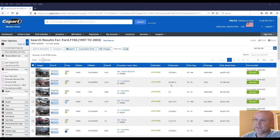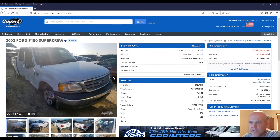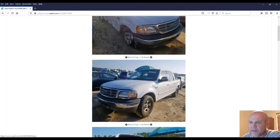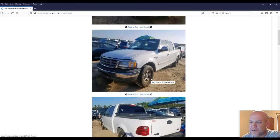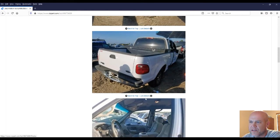So let's just scroll through some of these. Nothing too interesting here. Well, here's one. 120,000, 2002. Interesting. Let's take a look at it. All right. So this one's obviously been hit real hard. It's too bad because it's clean. And looking at this picture here, this side's really nice. So if you're looking for the driver's side on this vehicle, of course they're going to focus on that. I doubt we'll get a square on shot of this damage, but it looks like she got punched in the passenger side really hard.